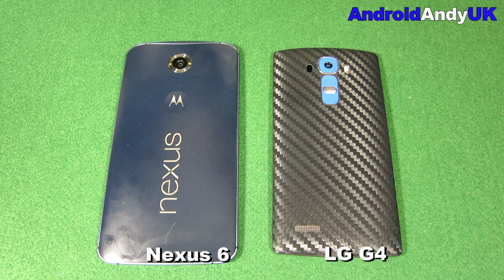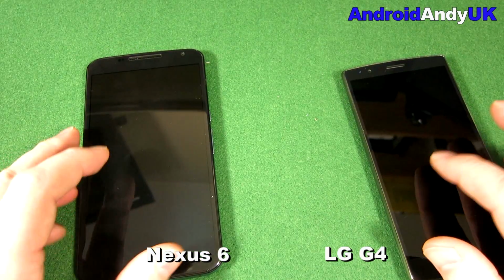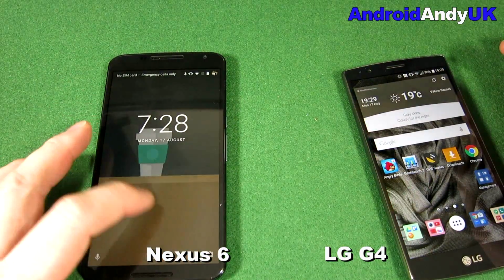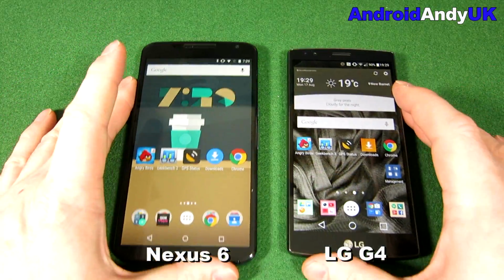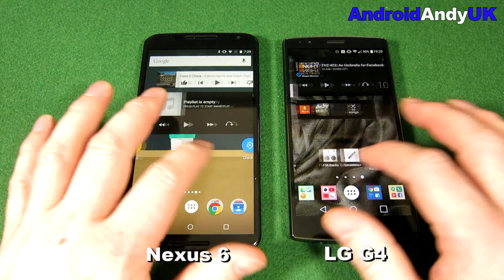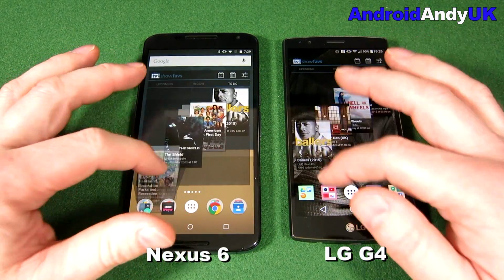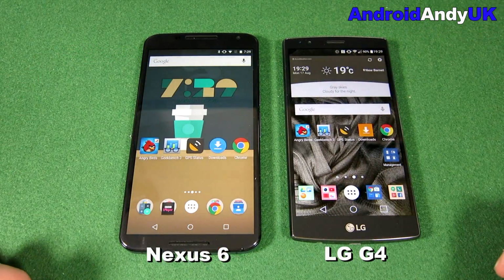So on the specs, with the CPU at twice the speed, you have to think, does that not give the Nexus a pretty big advantage? How much difference does the Snapdragon 808 make for the LG G4? The Adreno 420, I don't know chipsets inside out, but you've got to assume the 420 is better than the 418. So on specs alone, you would think the Nexus 6, although it's the older device, would have the edge. But who knows? That's why I do these tests, obviously.